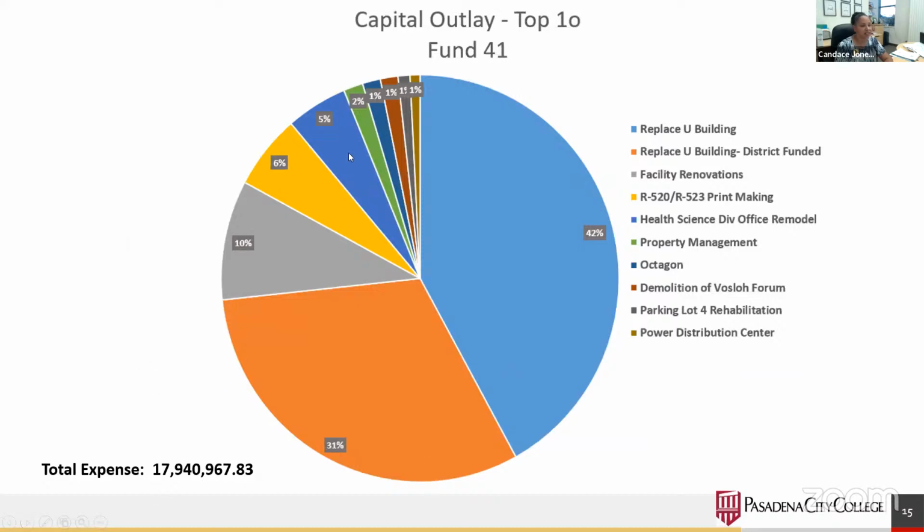So some expenses on the top funds outside of the Serafian building. So remember, Jesse mentioned like a good portion of her funding goes to support Serafian in various different ways. You will see like replace U building district funding. So there's two sources: the replace U building versus the district funded is the difference that we're also seeing in some of the costs.